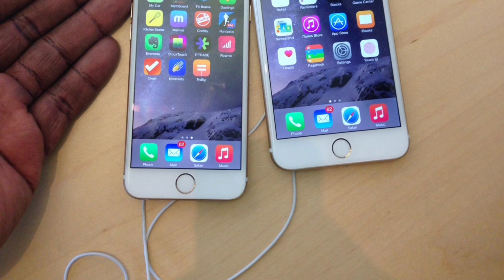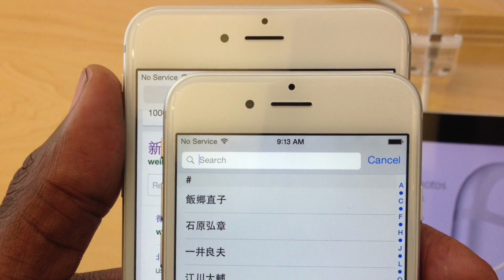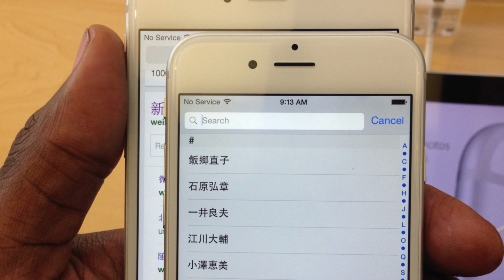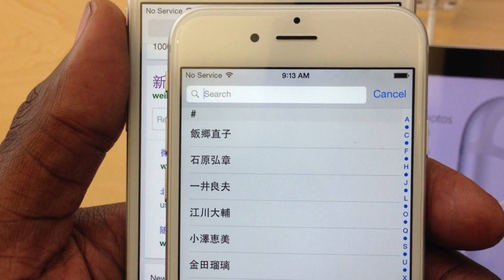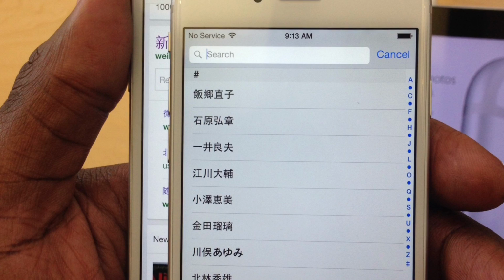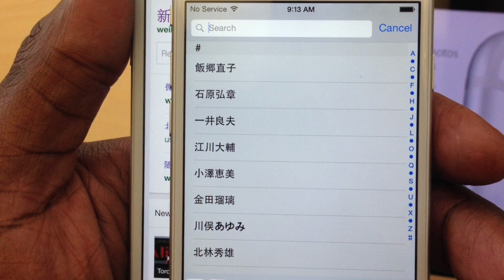I like having this size phone, but I could get away with the 4.7 just as easily. The 4.7, to me, feels a lot like the Galaxy 3 made by Samsung, and it kind of feels a little like the Galaxy 4. 4.7 is not exactly the 5 inches of the Galaxy 5, but you really don't notice the 0.3 inches. I mean, nobody's got eyes like that.